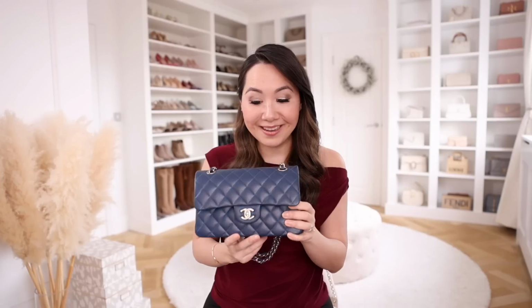So first up, my Chanel Classic flap in the small size in the navy, and there's nothing actually wrong with this bag, obviously, but for me, it was a poor color choice. I love the actual style. You can't go wrong with a classic flap, and I love the small size as well. I think it's a really underrated size, but I wanted a darker small classic flap.